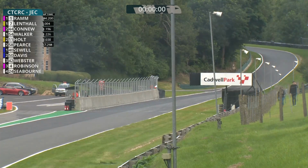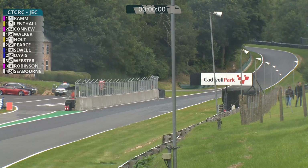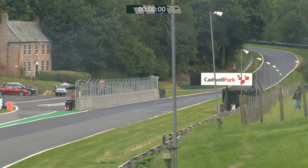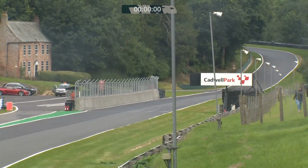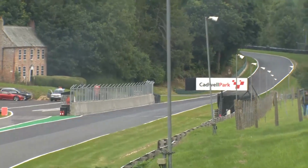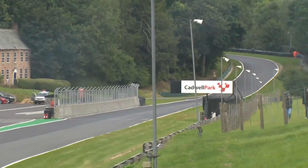What an absolutely chaotic race that was. All caused by a couple of rain showers. But the cap that got the cream is James Ram. I don't think even he expected to win that one. Poor old Tom Robinson never rejoined after spinning out. He does get the consolation of the fastest lap, 1:44.22.